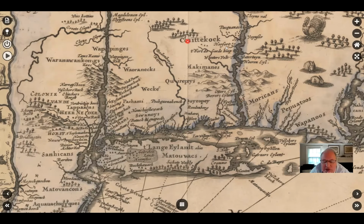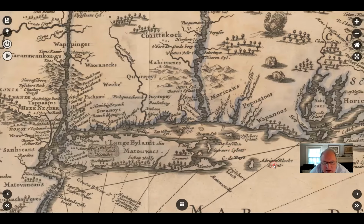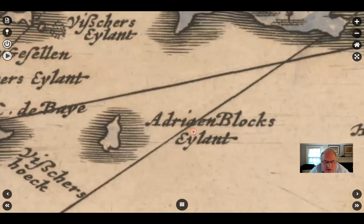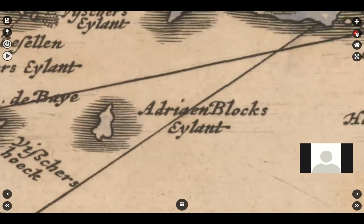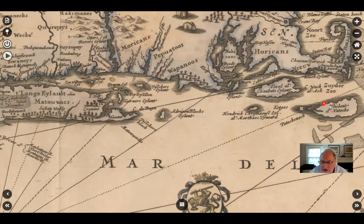We had a speaker come to the Connecticut Map Society, a professor from Wesleyan. He's a scholar on Adrian Block. You can see Block Island here off the tip of Montauk. Block was a big explorer of the Long Island Sound and the rivers. If you go to the right a bit, you see Nantucket and Martha's Vineyard.